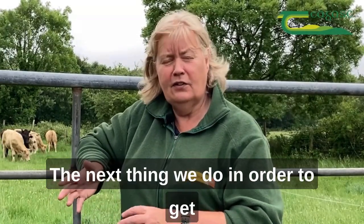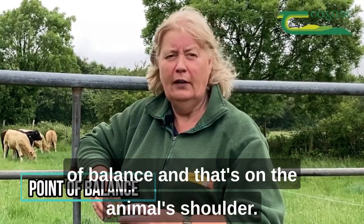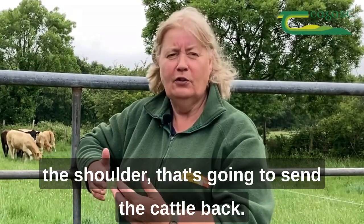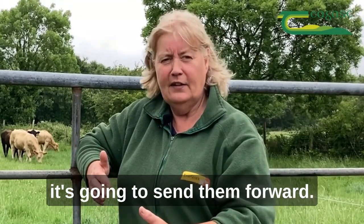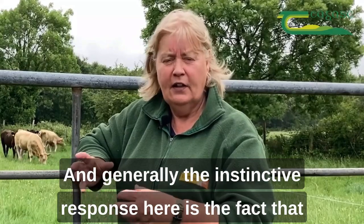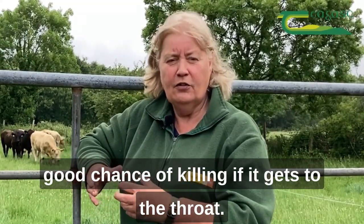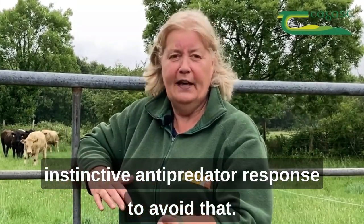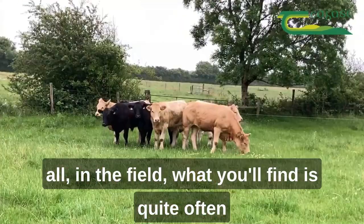The next thing in order to get cattle to move is a thing called a point of balance, and that's on the animal's shoulder. And when you as a handler stand in front of the shoulder, that's going to send the cattle back. If you stand behind the shoulder, it's going to send them forward. And generally the instinctive response here is the fact that a predator in front of the shoulder has got a good chance of killing if it gets to the throat, and so the prey animals develop this instinctive anti-predator response to avoid that.